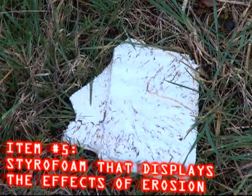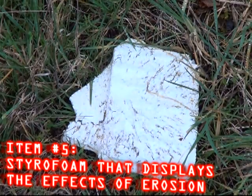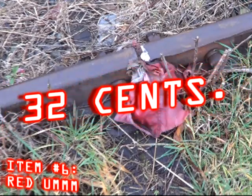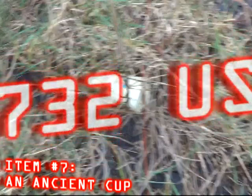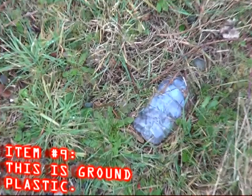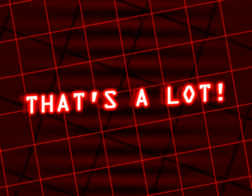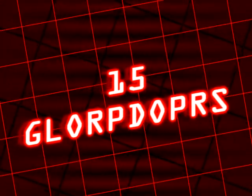Styrofoam that displays the effect of erosion. These are actually quite rare because they display the effect of erosion. They're worth at least $72. Red is the least rare color, so it is worth 32 cents. An ancient cup. This is a rare artifact. There are many collectors for this item, so it is $732. A can. This can is worth $1. This is ground plastic. It's very ugly. 1 cent. A New York studio apartment. $10,000 a month. Wow, that's a lot of dollary dues. If you add that all up, we have 15 Glorp Dorps in the bank.